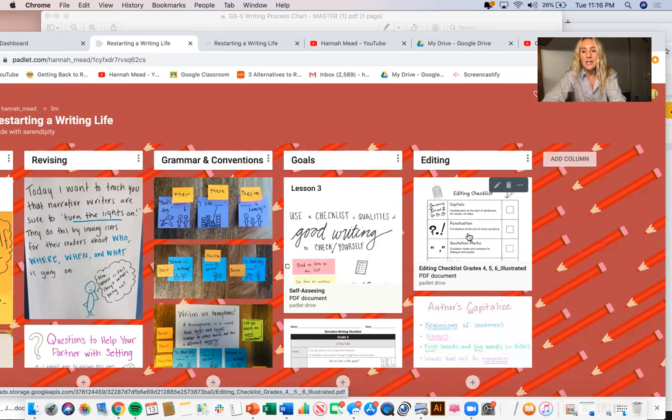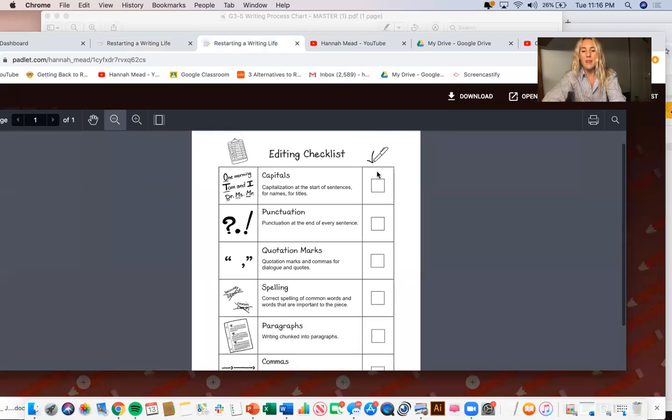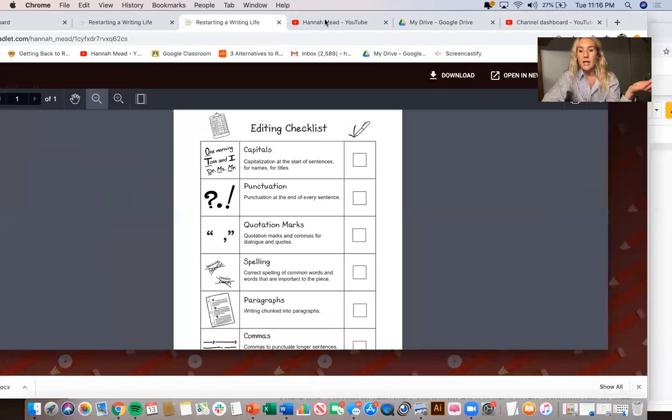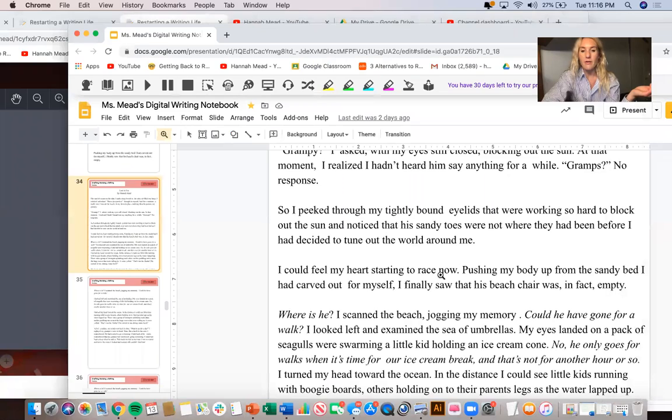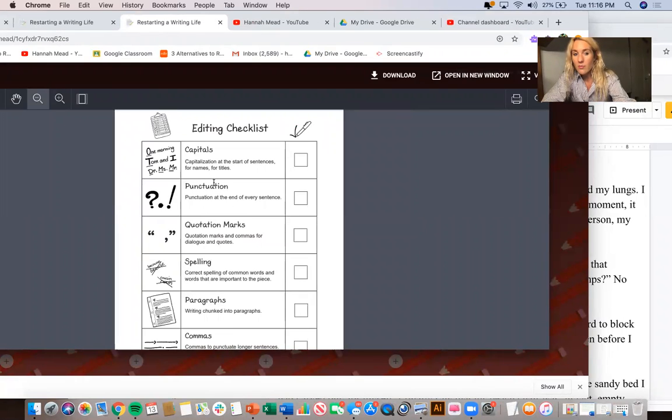And I would just go ahead and click the editing checklist. That's a great thing to use today to get yourself started on editing. Go ahead and click it. And when you get there, you'll see this. What I like to do is reread my writing with a lens for each criterion, so each item on the checklist. First, I'll read through my writing for capitals, making sure that my writing has capital letters no matter what. I might just do a quick scan to make sure that all the capitals look good, following what it says here: starts of sentences, names, titles.